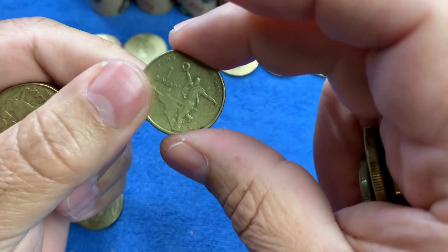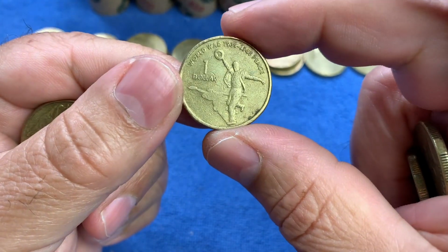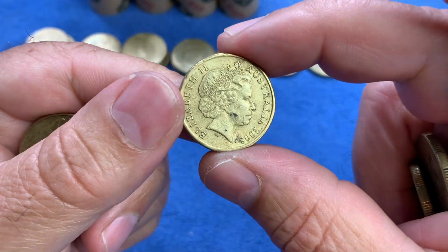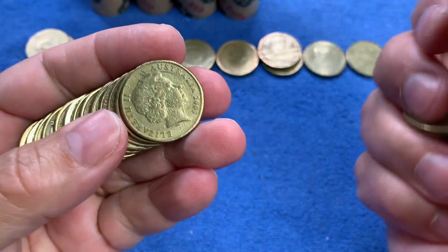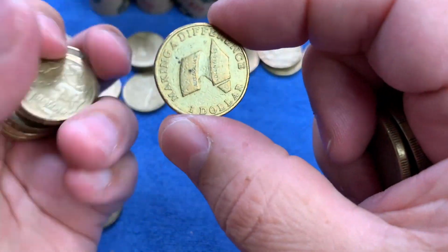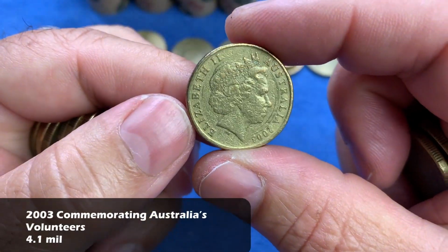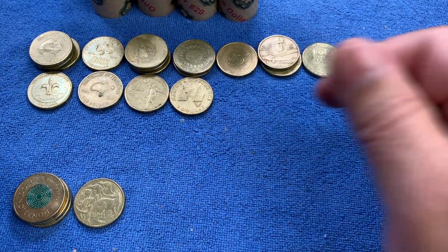And also, it's not quite enough of what I usually hunt. Here's a 2005 Peace Coin, the Dancing Man. Check him for a card on his hat, but that's a very high minted coin again. And then we have a 2003 Making a Difference, the Australia's Volunteers, which is considered a common commemorative.